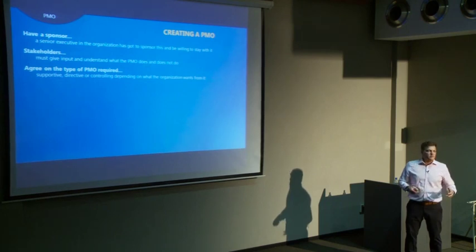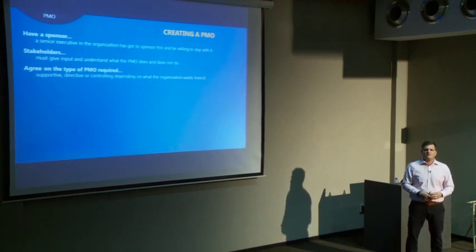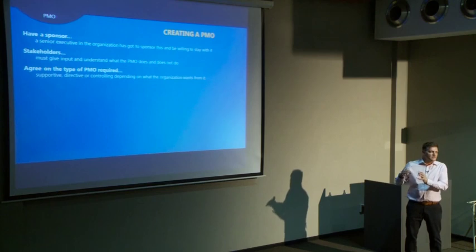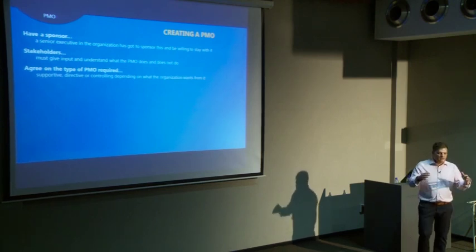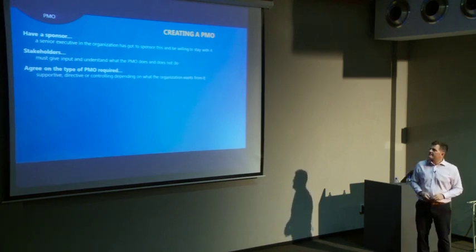And agree on the type of PMO you want at that stage. Could be the dashboard PMO I was speaking about, it could be the template PMO, the guys that build the templates and make you fill out certain forms, or it could be the directive PMO. But again, it must be understood what the stakeholders want out of this, right?